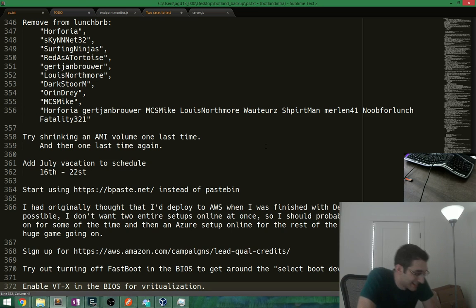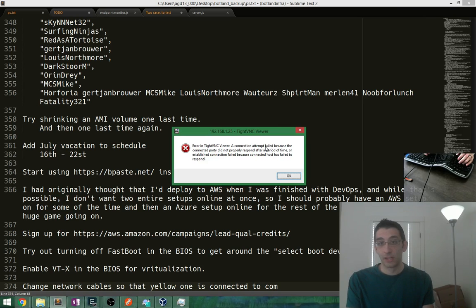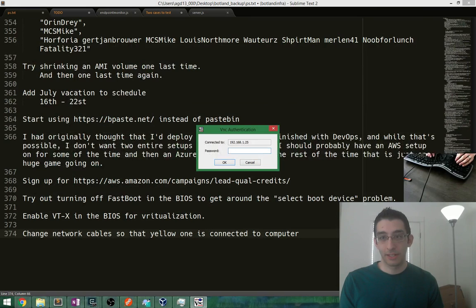Oh man. I did a bunch of stupid stuff. Okay, so change network cables so the yellow one is connected to the computer. Yeah. Okay, I'll be right back. Okay, I'm back. Alright, so then we should be able to connect to it now, assuming the IP address is okay, good.